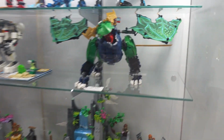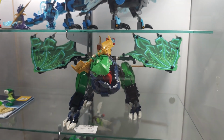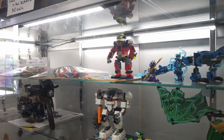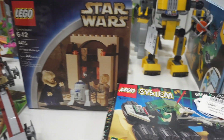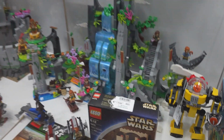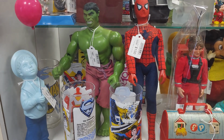Here are some more complete Lego sets that are built. As you can see, some have the manuals and they're complete with no missing parts. I know Legos are expensive as hell when you go buy them at the store, so I'm sure these cost a pretty penny also. 85 bucks for that little thing right there. Legos, as great as they are, they're very expensive.